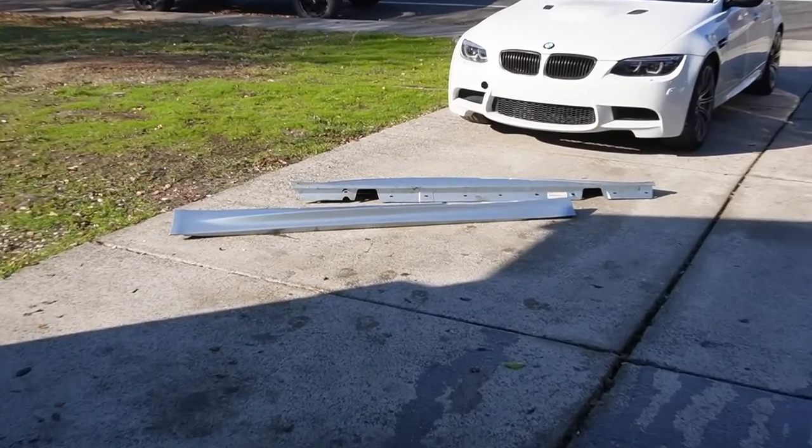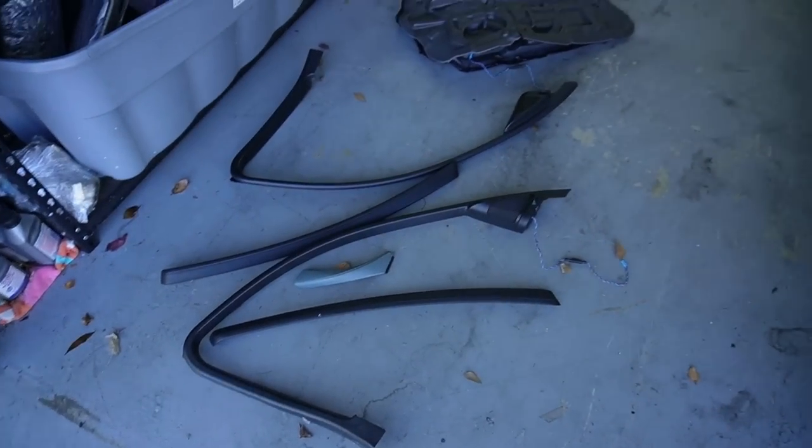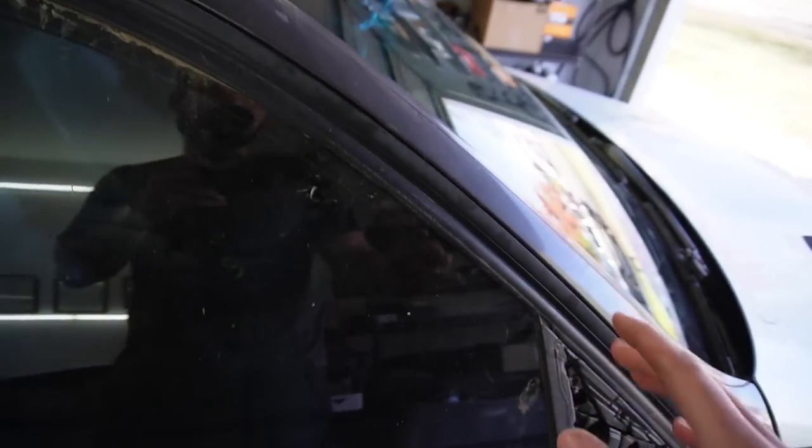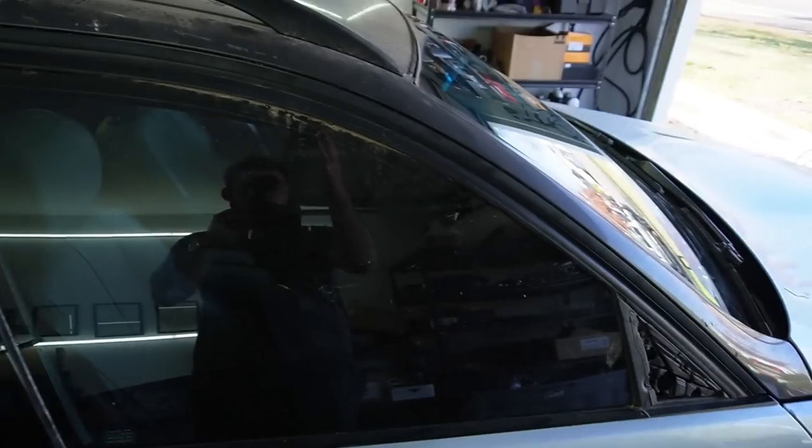So guys, while we wait for the side skirts to dry up, I think the next thing we should go ahead and do is honestly start installing the side mirrors. I've been wanting these side mirrors for so long. Literally just backing up the car in here was super sketchy without any mirrors whatsoever. I'm literally just looking around.